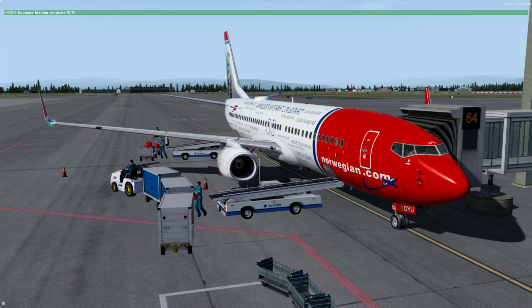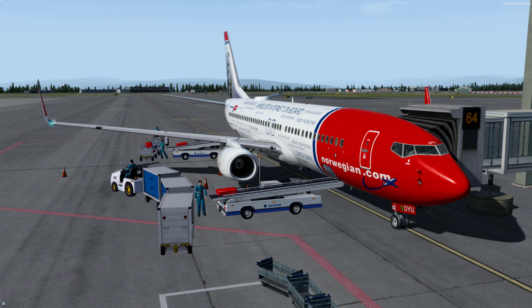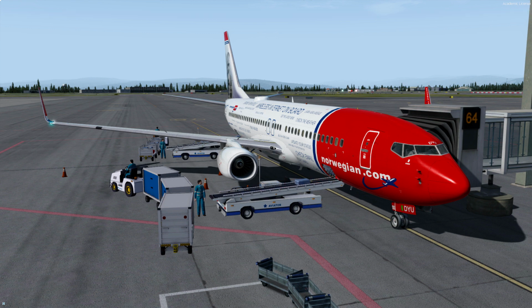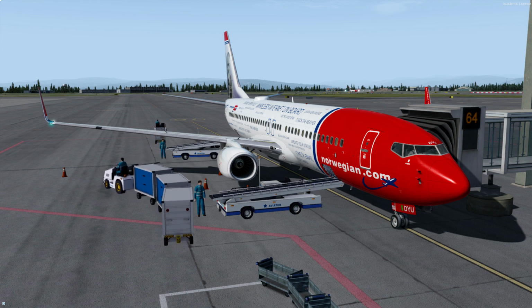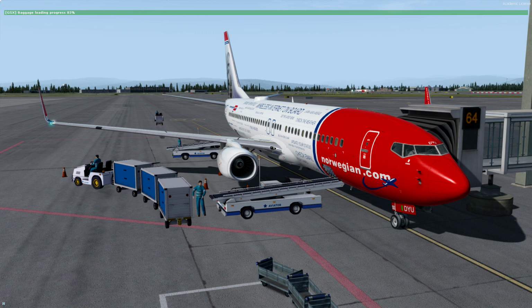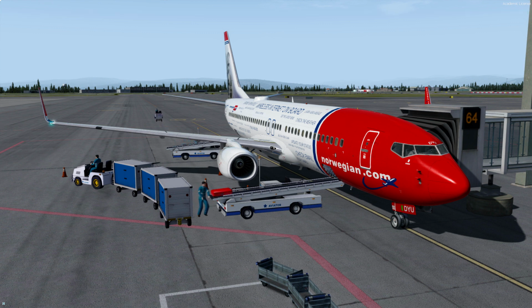North Shuttle 124, taxi via Victor and Yankee to stand 22. Station calling for IFR clearance, say again call sign. Scandinavian 753. Scandinavian 753, standby.